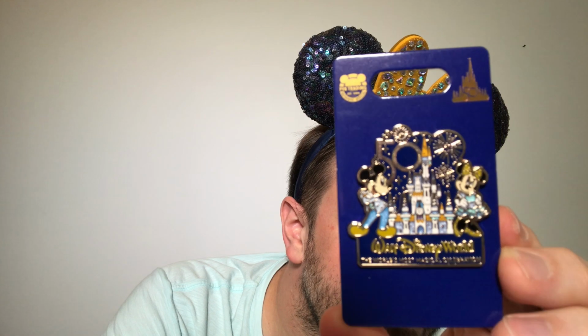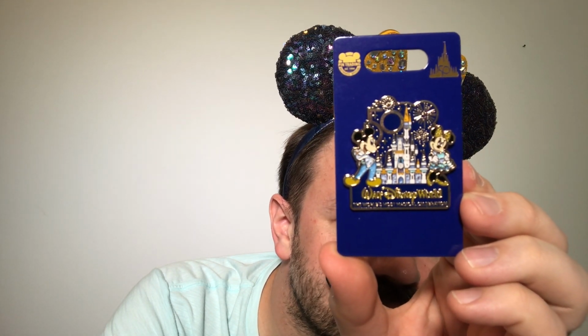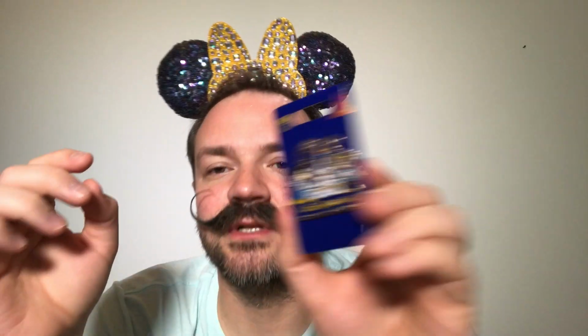I hope I can get it to show without being blurry. I don't know if it's possible, but yeah, we got Mickey, Minnie, says 50 right here. We got fireworks, the castle. The castle's not in pink though. The castle is pink currently. And then it says Walt Disney World, the world's most magical celebration.